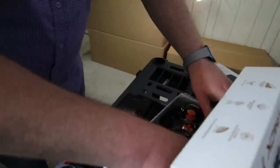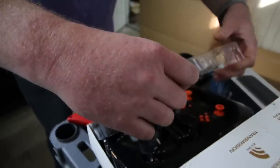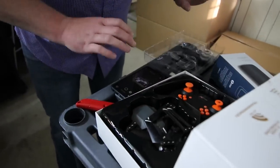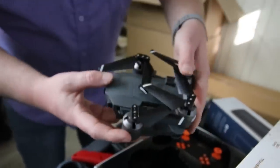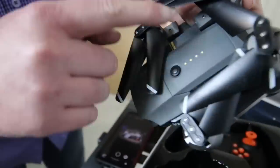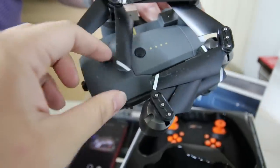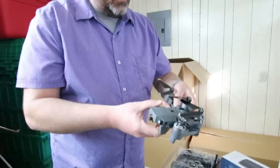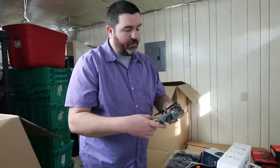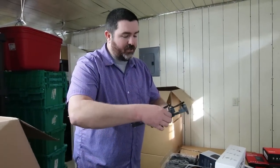And we have been getting a lot of these in these boxes that have either been missing the remote control. You can see this one has been flown before. It's all scratched up, as you can see, all the blades. So even if this does work, it is used. It's not going to be worth all that much anyways because it is used.